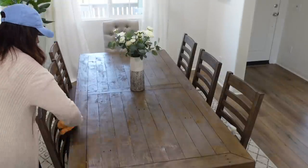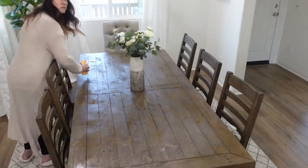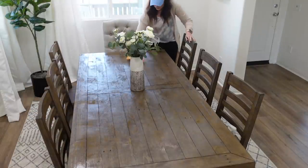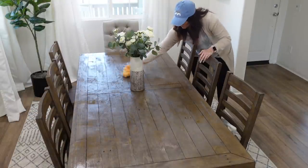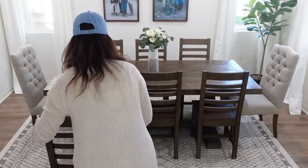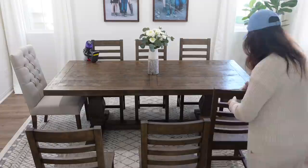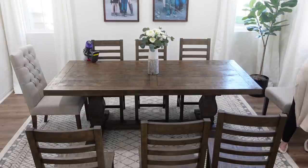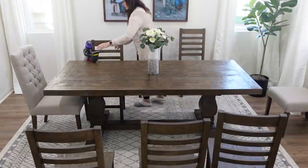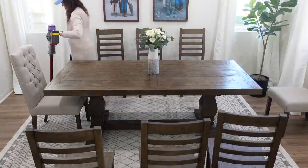This table is a little bit rough on top. It's not a completely smooth table, which I think is partly why I love how it looks, but at the same time, it's not a smooth surface to wipe down. So I'm not exactly sure how I'm gonna be cleaning the whole thing. Maybe I should use a sponge. Maybe I should use, I don't know.